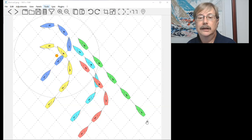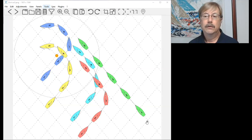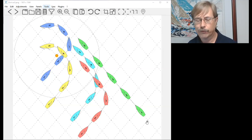If you come in like light blue does, you see he's head to wind right at the zone. There's a real danger that he's actually tacking, he's passing head to wind in the zone. If you're anywhere close, you're taking a big risk that you're going to be controlled by the rule for tacking in the zone, which I'll get into later. Anyway, it's a very risky position for light blue.